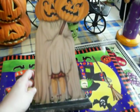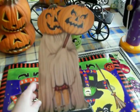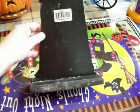I really was happy to find this because I don't have anything like this. Plus, I like anything that looks vintage. And then the back just looks like that. So one more thing, and then this will be the end of part 1.